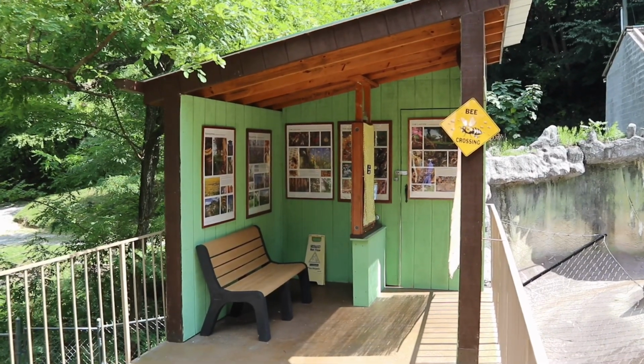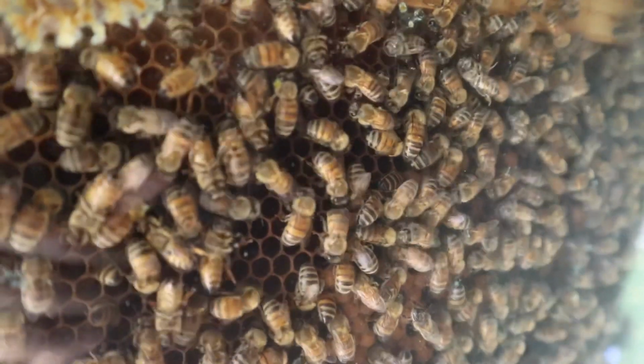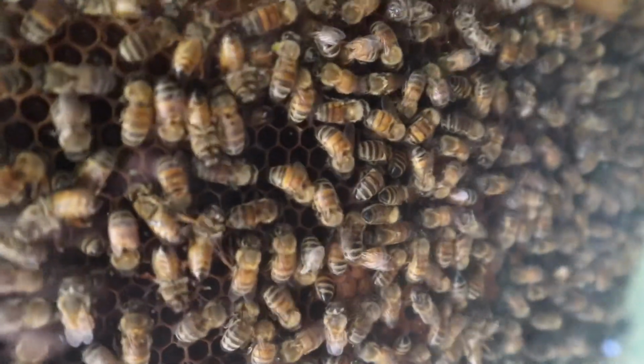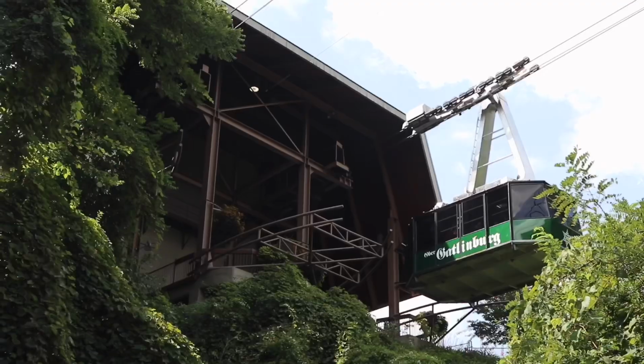This little gazebo has some signage stating bee crossing. It's a real beehive of activity in there. I'm gonna let them have their privacy. Close this back. I just like let them do their thing.